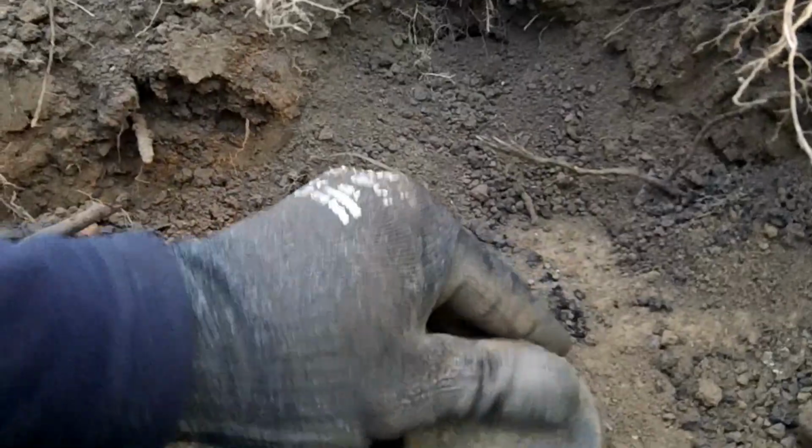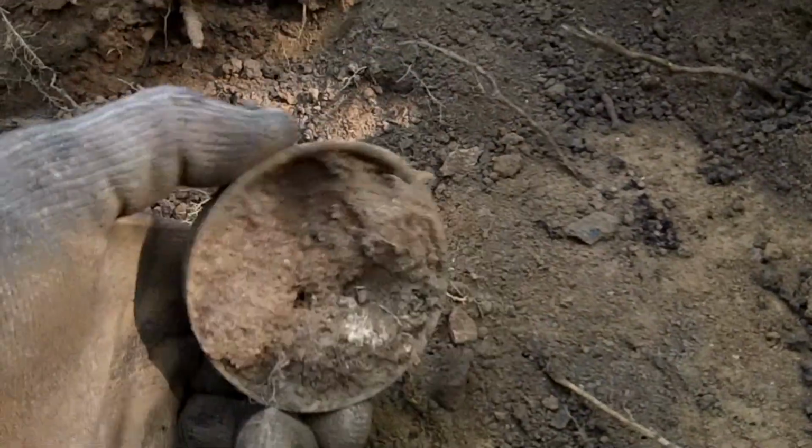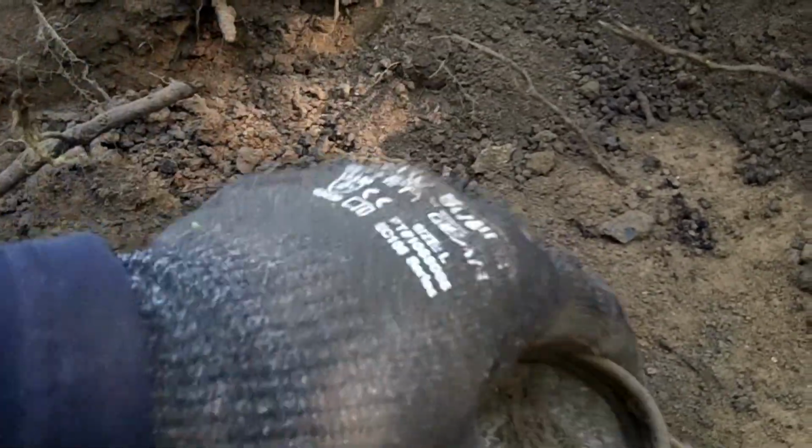Oh, this stuff is so dry. There's an old mason top, and we can date that. And the ceramic inside is intact. Nice. There's a lot of charcoal down there, see it? Oh, we're getting down to the older stuff down there.